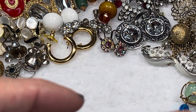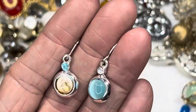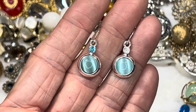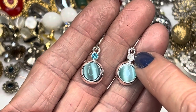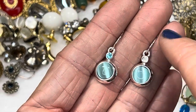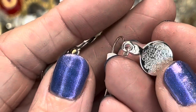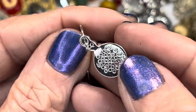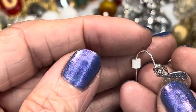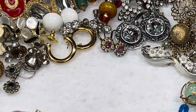Okay, so apparently these need a little bit of work done on them because the cat's eye stone there has fallen off, as well as the blue stone here. So the cat's eye stone fell out of this one. It needs to be glued back on. Anyways, I don't see a brand unless any of you recognize these circles on the back as being significant of some brand. But that's what those are looking like.